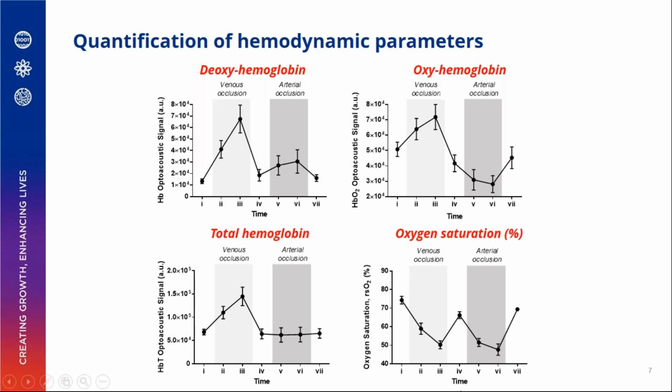So naturally, the oxygen saturation values would decrease during the occlusion challenges, and the saturation levels decrease further for the arterial occlusion compared to venous occlusion.